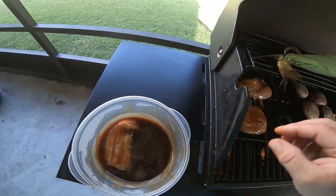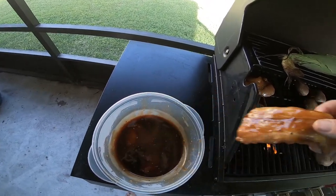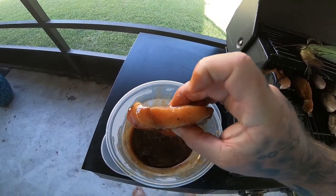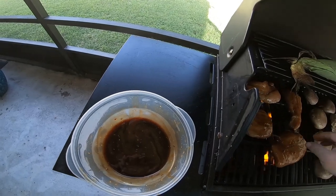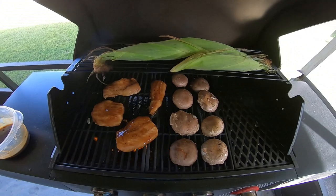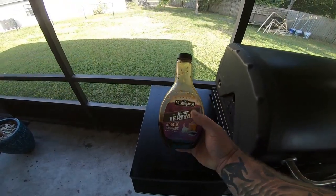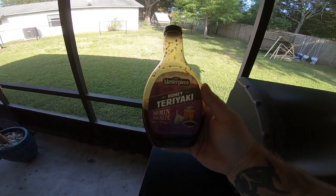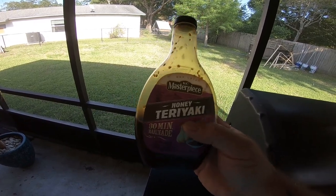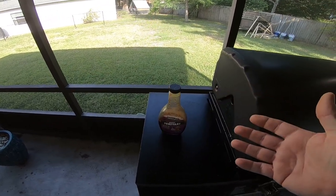Just like that. The shark does not take very long to cook, 2 or 3 minutes, and they'll pretty much be done. I mean, you can see they're not super thick shark steaks. All right, that's gonna be pretty good right there, y'all. Oh yeah. All right, this is what I marinated in, just a KC Masterpiece honey teriyaki. Really good stuff, and with shark this is absolutely amazing, y'all. And I let it soak in the teriyaki for probably about 2 hours.